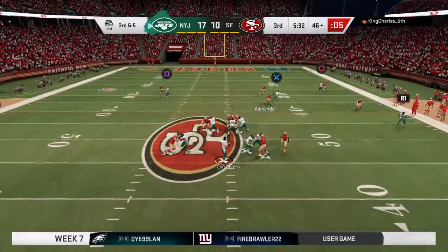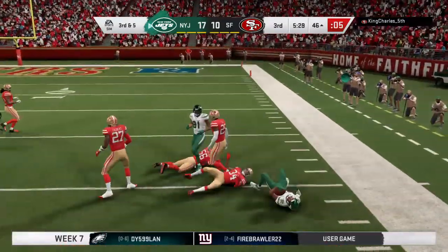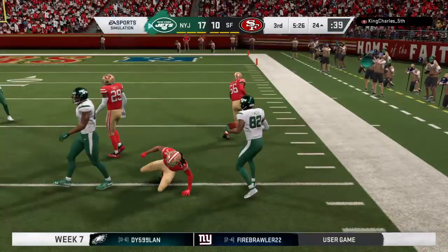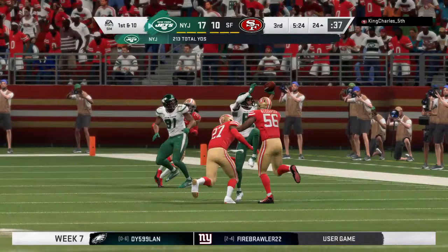Rivers from the gun on third down. Oh, a scrap for the football, and he's going to come down with it. And this will move the chains again as the tackle's going to be made at the 49ers' 24-yard line.